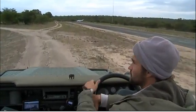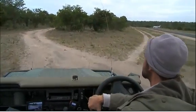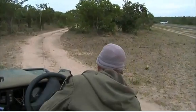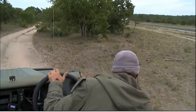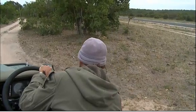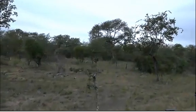We were looking at trying to help Buffy and feed Buffy where we could. Kirsty was doing an amazing job. So it does look like there are little tracks around here. There's hyena tracks that have been moving around this area. We'll just lurk around here a bit, see if we can hear anything alarm calling.